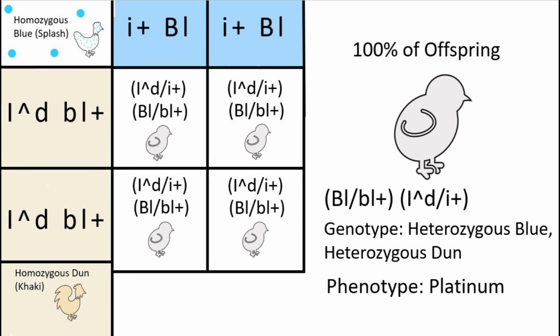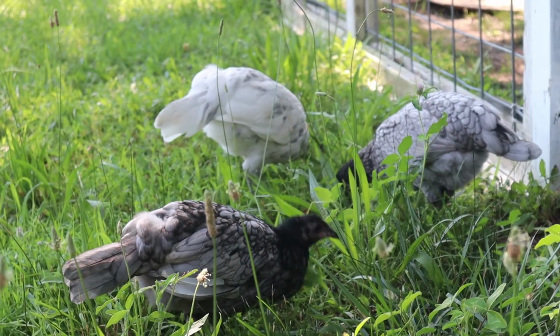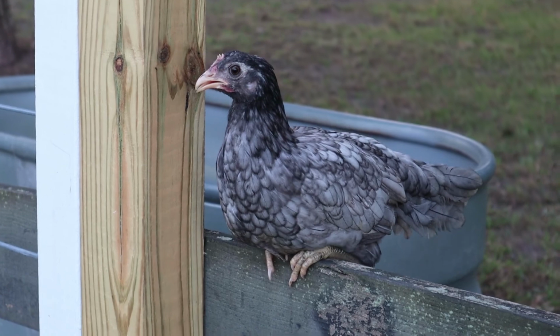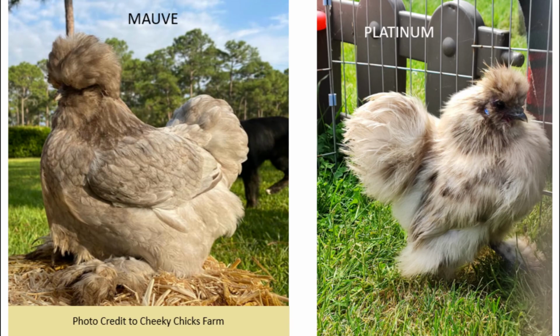The best way to do this, in my opinion, is to breed a bird that is khaki, homozygous for dun, and a bird that is splash, homozygous for blue. This will ensure that all offspring are platinum because all offspring will have one copy of the blue gene and one copy of the dun gene. All in all, we can thank the blue gene for many of the chicken varieties we enjoy today, like Andalusian Blue, Splash, Lemon Blue, Blue Laced Red, Mauve, Platinum, and more.